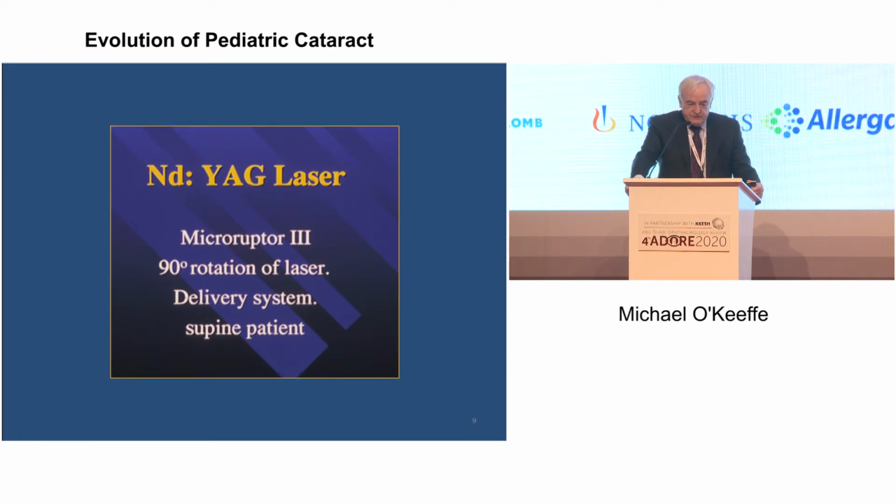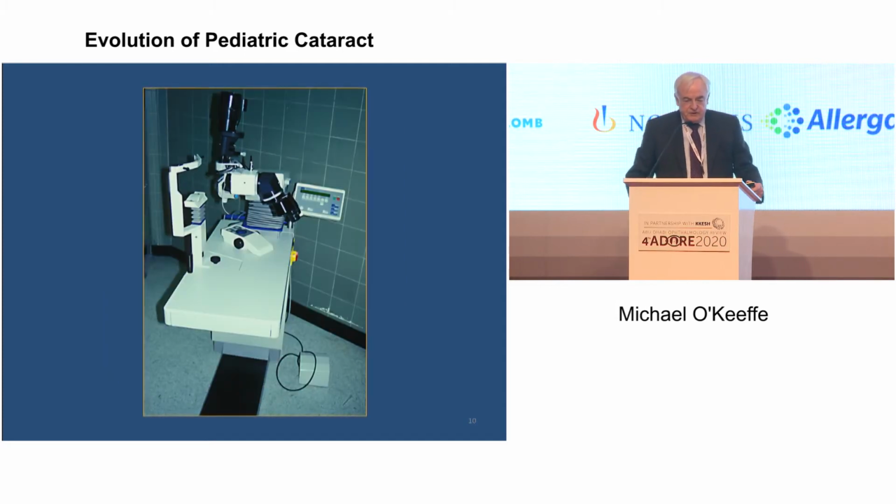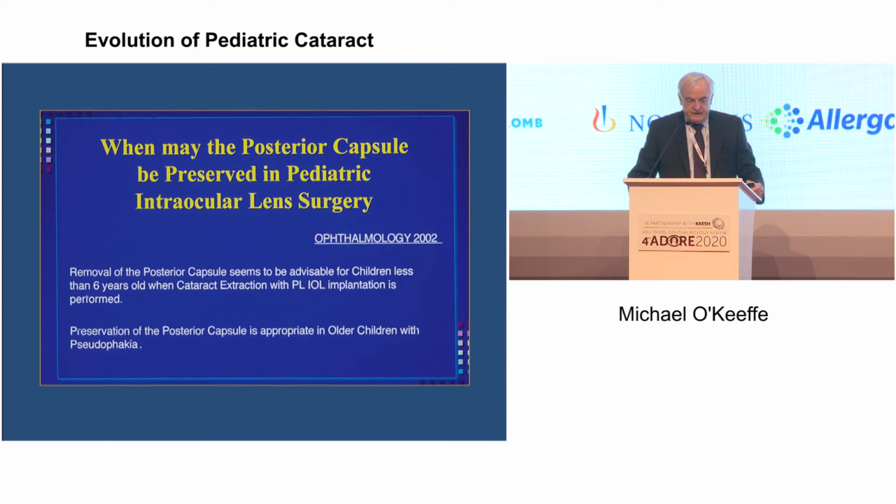The other useful thing to have in your practice is the YAG laser system, the Microptor 3, which can come over the eye of the child and has a useful adjunct effect. Expensive, but very useful in this area.